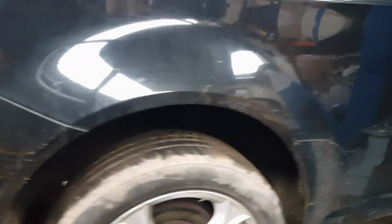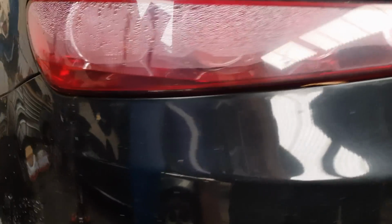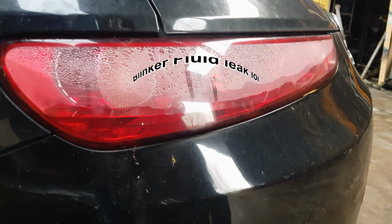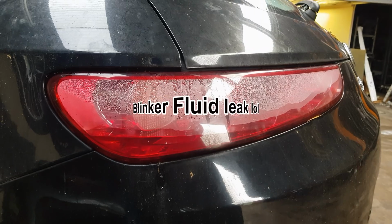Not a tremendous amount on the rear. I've already seen the fronts. The fronts are okay. We've got 1.5 inches of water in the bottom of the light, so we'd have to take that out, drain the water out and reseal it.